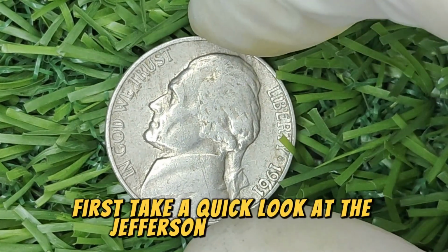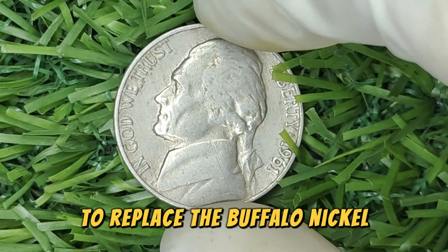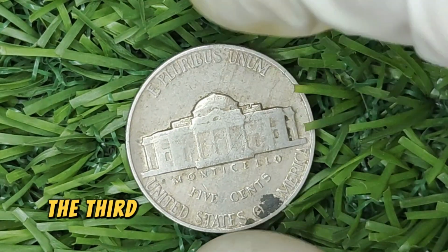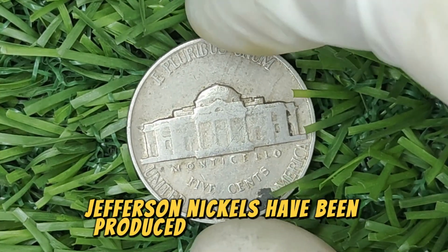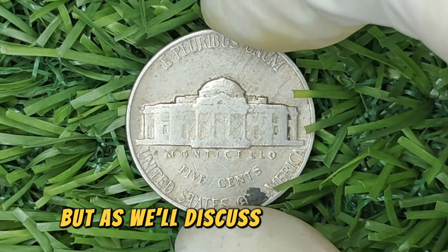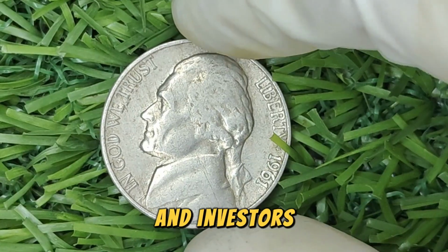Before we dive into the mind-blowing value of the 1961 no-mint mark Jefferson Nickel, let's first take a quick look at the Jefferson Nickel series. The Jefferson Nickel was introduced in 1938 to replace the Buffalo nickel and features Thomas Jefferson on the obverse, with Monticello, the third president's Virginia home, on the reverse. Since its introduction, Jefferson nickels have been produced in various mints across the U.S. But, as we'll discuss, it's the 1961 no-mint mark variety that has really caught the eye of collectors and investors.